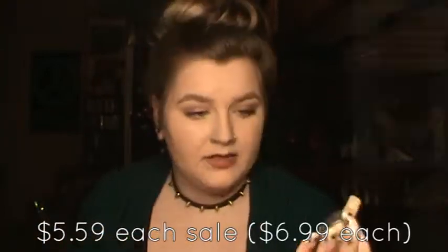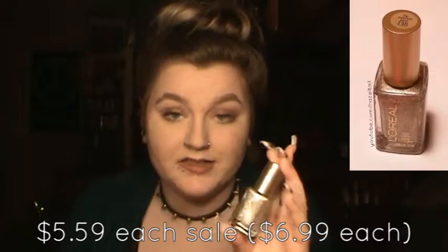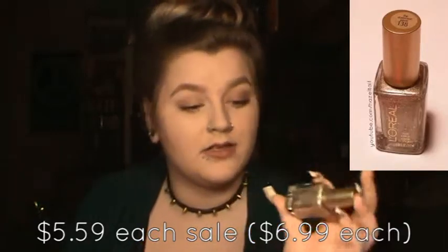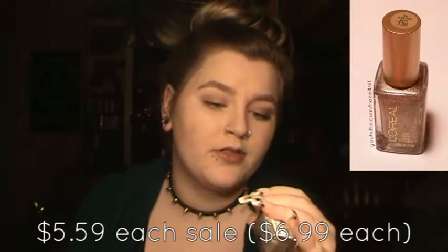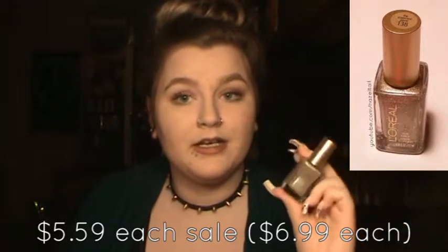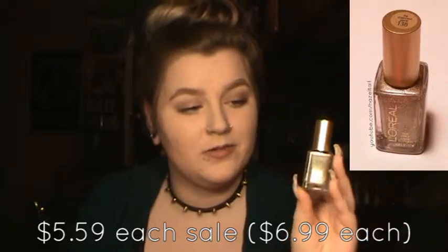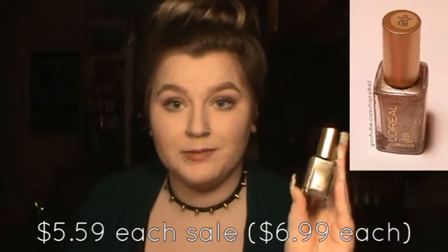And the last things I got, getting back on track after that super long rant, were two, I think these were some of the holiday L'Oreal polishes. The champagne one has super duper fine shimmer as well as some tiny glitters in it. There's both in it. And this one is called 138, the Statement Piece. I think this is just a good way to spice up a nude polish. It's not completely out there, but it's also not completely nude either.